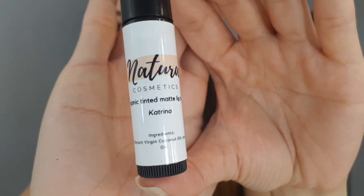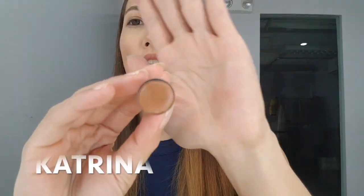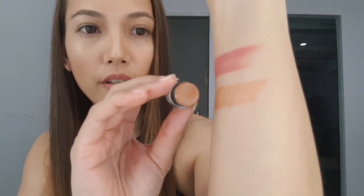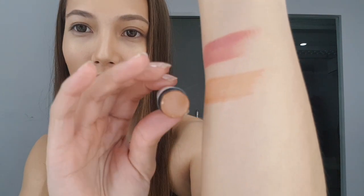This next one is KATRINA, and this is more of a brown shade. So let's just swatch that. Okay, so compared to the two, I think it looks pretty similar. And let's see how this looks. I really like this one.